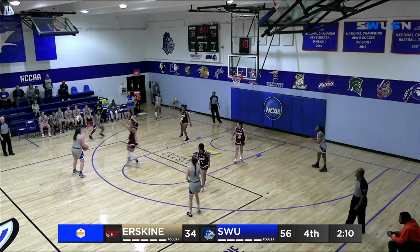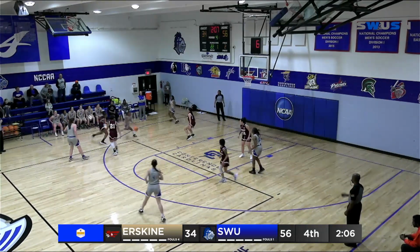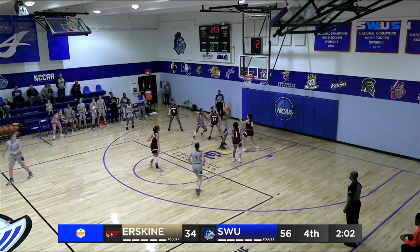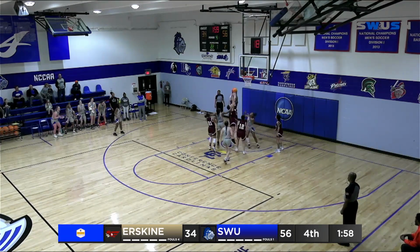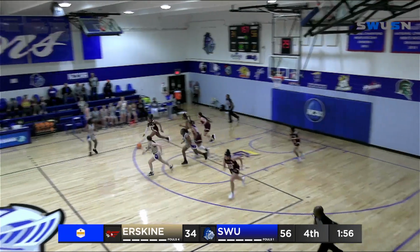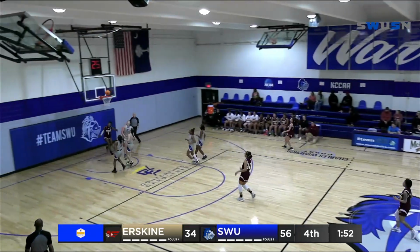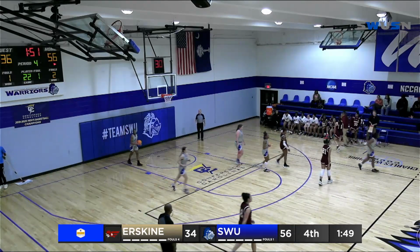Rich with it. Bounce pass to Newberry. That pass deflected. Five on the shot clock. A beautiful move in the left hand that can't finish. Glover comes up with it short. Gets another rebound. Unable to finish again. And Erskine comes up with it. But what a move from number one, Nia Gardner. The Warrior bench was fired up at that. They wanted her to finish that.